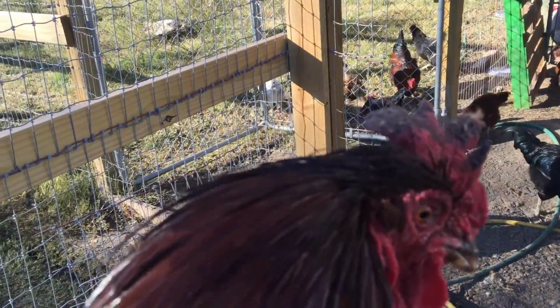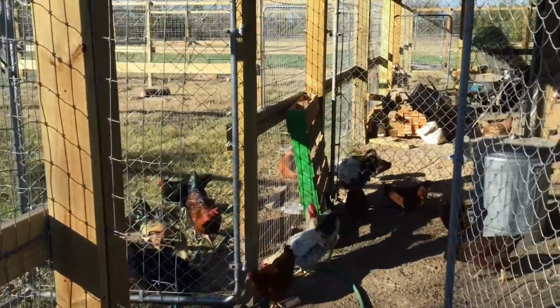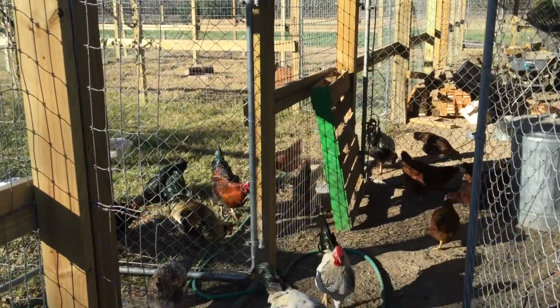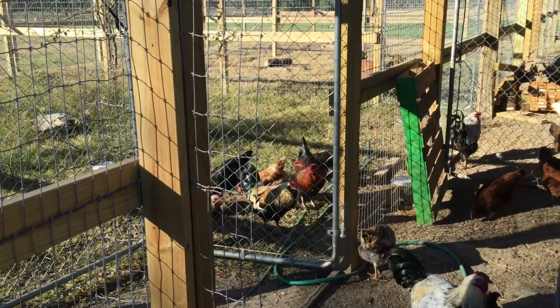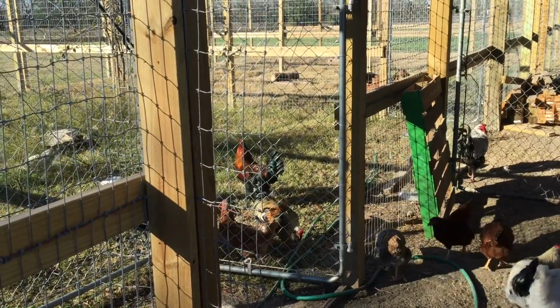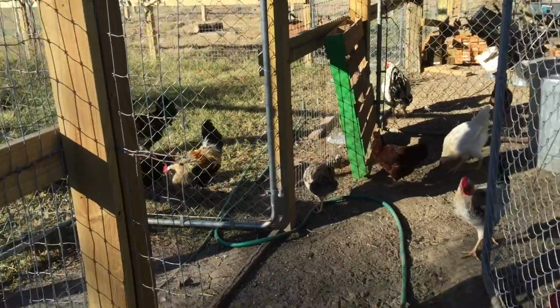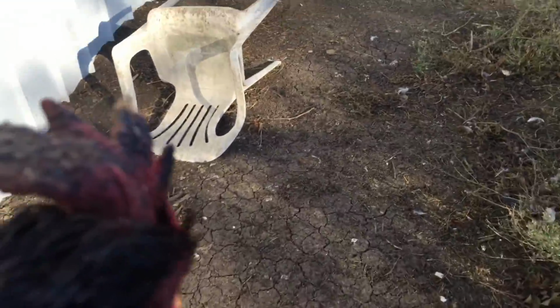But again, we moved the other roosters over there with our other grown rooster, Colonel Sanders. And of course, he's not going to put up with any of that for now. And then we'll have to figure something else out if we're going to keep any of those roosters or make them go into the crock pot. So we'll see how that goes. There you go, buddy.